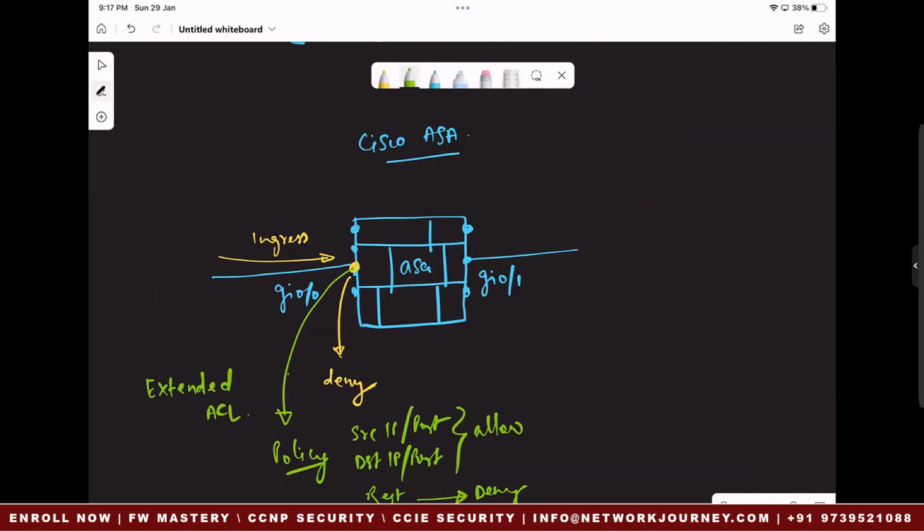You know that ACLs consist of two types, standard and extended. Firewalls will only use extended ACL. So I'll apply this policy: this source, this port, this destination IP, this port, allow this, and the rest of the traffic I would like to still block. Now if I receive ingress traffic, and I see the policy is matched and the action is to allow, it will go via a different process, and then it will check the routing table. It will say that this is the outgoing interface, or egress interface.